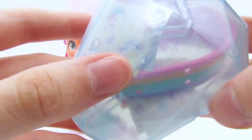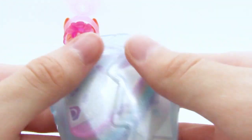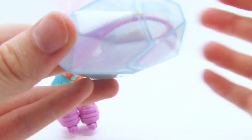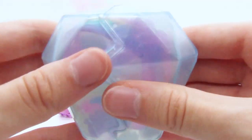So, see, this crystal's like a nice hard plastic. I was afraid at first this was gonna be like the Hatchimals thing, where you have to push in and destroy the plastic in order to open it, but nope, this is reusable. So that's really cool that you have a place to put your accessories afterwards.